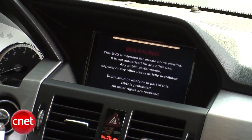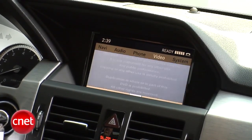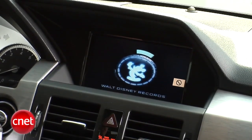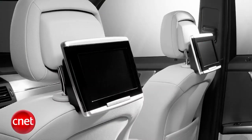This system also plays video on the screen when you're parked, so you've got a little drive-in movie deal going on here. And in addition to this, there's a separate optional rear seat entertainment system for this car that puts twin 8-inch LCDs on the back of the front seats, so everyone gets their own monitor in the back. That's the way it should be done.